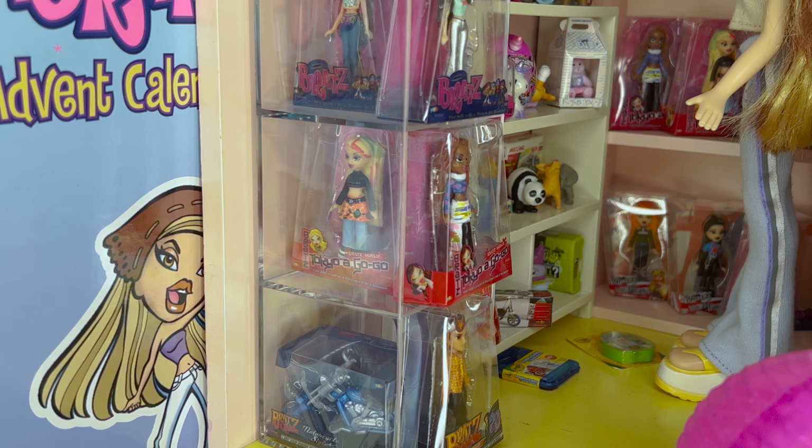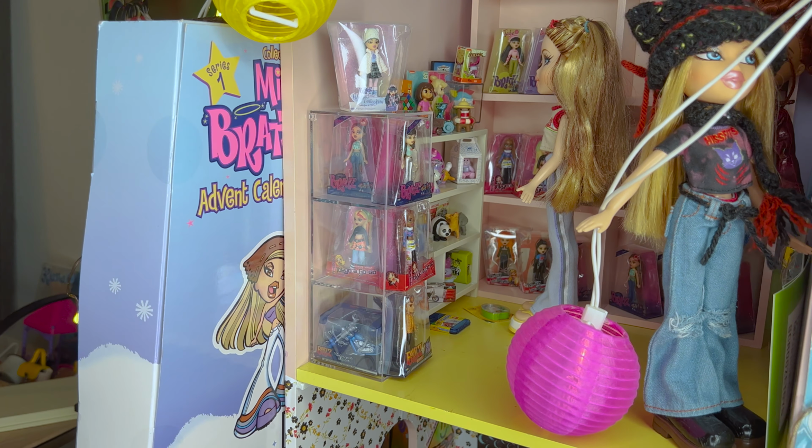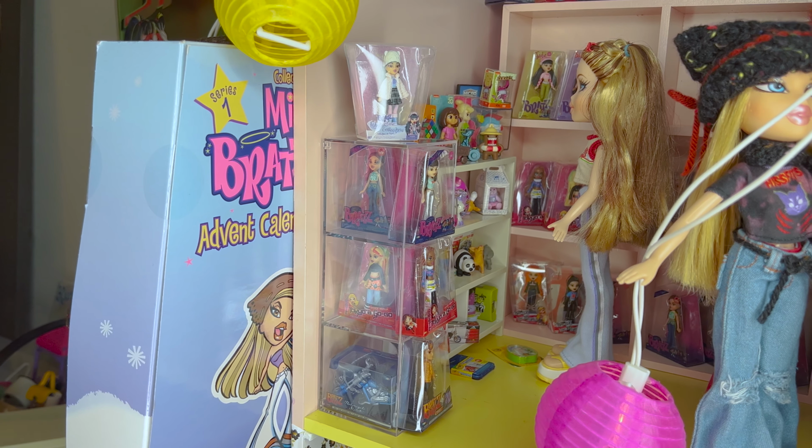Normally, I'm not a completionist when it comes to collecting, but with the mini Bratz, I had to have every single one. So I did get the advent calendar. If you want a whole video opening that, let me know.